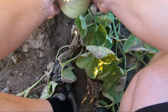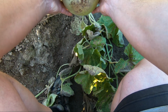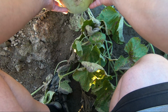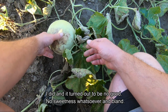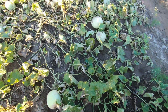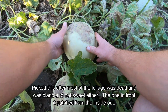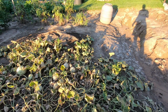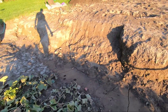I don't know. Not even sure when this is supposed to be ripe, but I see some goo coming out of the end of it, and I don't know. That might not be a good sign. You might have to pick that one and make sure it doesn't rot on us. Got another good one over here, and I don't see anything wrong with that, so that one might be good. Two of the cantaloupes you can see over there have already gone bad and putrefied. And man, do they stink when they rot.